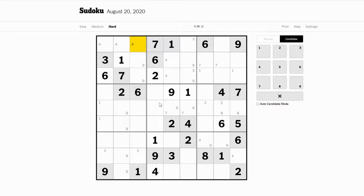6s, nothing on 6 I don't think. So 5 and 7 are the weak numbers. No, hold on. No, 7's not weak. It's 8. That's the weak number. Okay, so 7s. Yep, got another pair of 7s over here. I should have spotted that before.